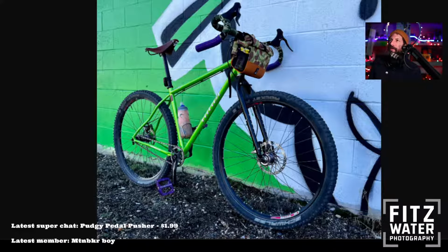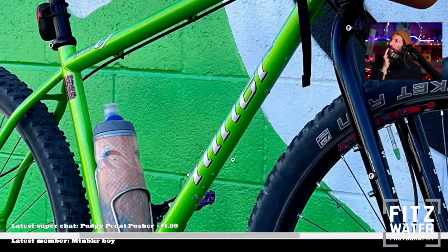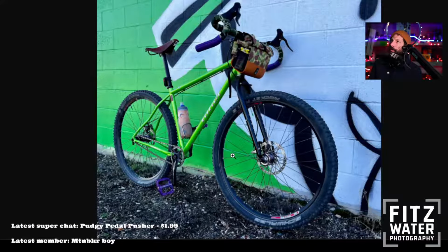What are we looking at here? Oh, is this a Ritchie? No. These are Chris McCollum's bike. I know his fat bike, but what is the? It's green. Niner. Right? Is that a Niner? Yeah. A Niner 29er with a Surly fork?